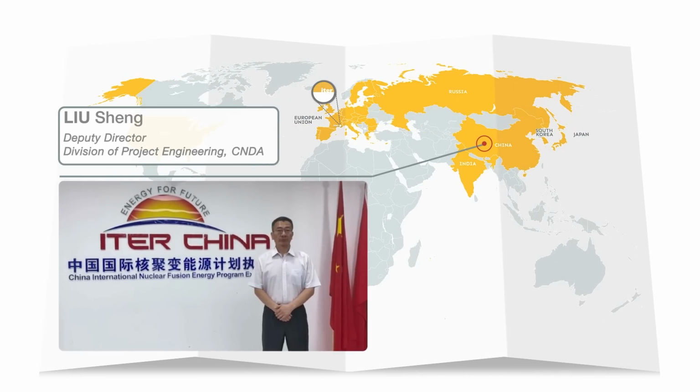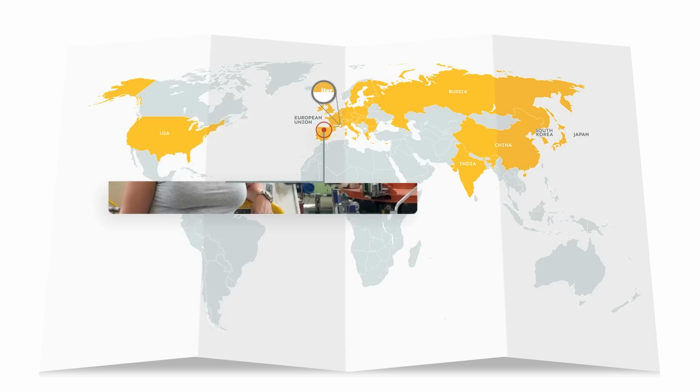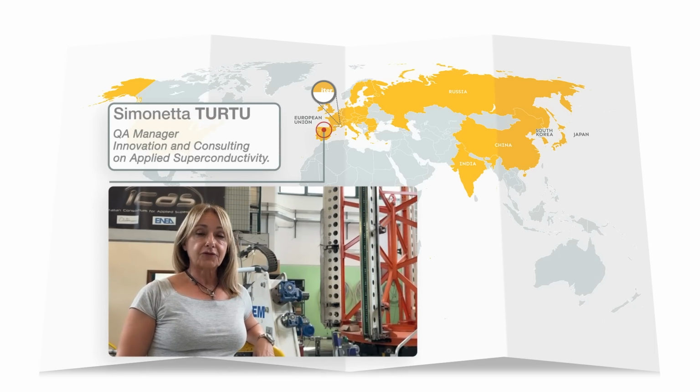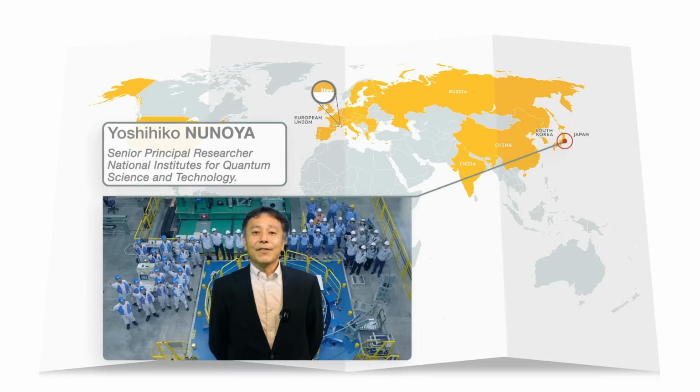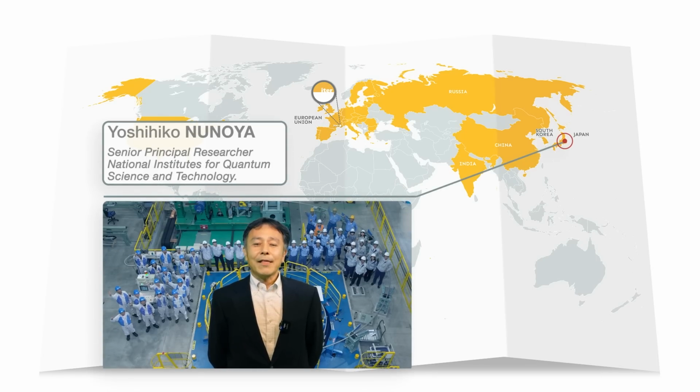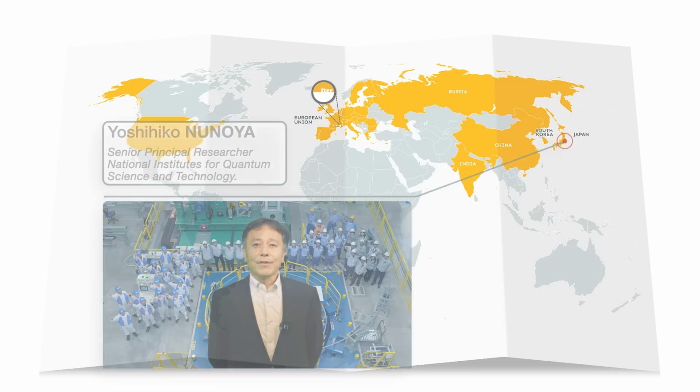China was responsible for the production of 11 conductor unit lengths, corresponding to more than 1 complete TF coil. Europe, the Fusion for Energy, was responsible for the production of 27 conductor unit lengths, corresponding to almost 4 complete TF coils. Japan was responsible for 33 conductor unit lengths, corresponding to almost 5 TF coils.